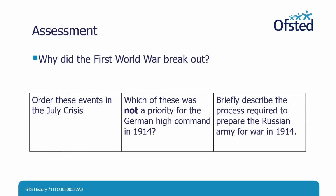Because of the importance of that underlying knowledge, it's important that even in secondary school, we also have tools for assessing pupils' knowledge at particular points so we can identify gaps and misconceptions.